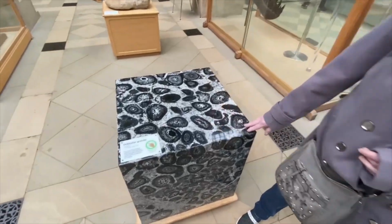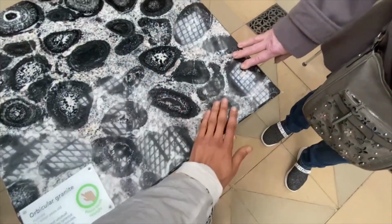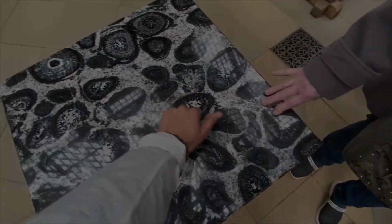That's really nice, eh? You like that finish now? Yeah. Well, apparently it took 2.7 billion years to get there. You could do that with a few sponges, couldn't you?